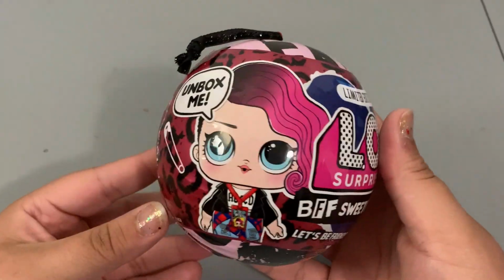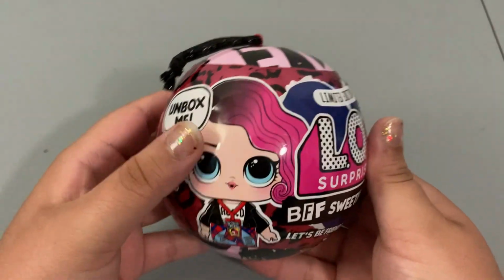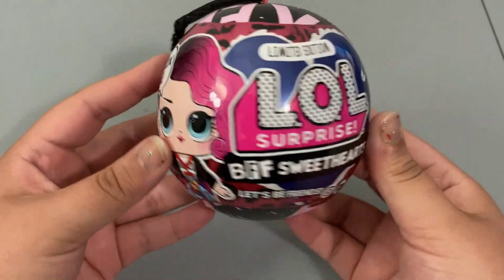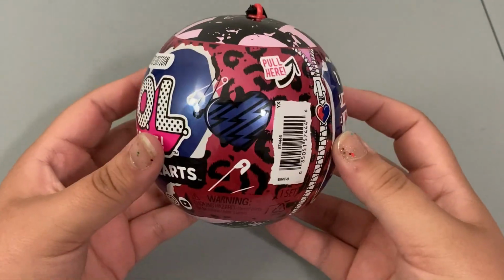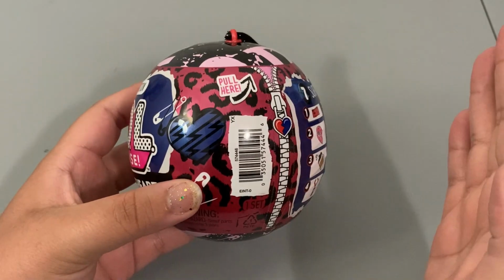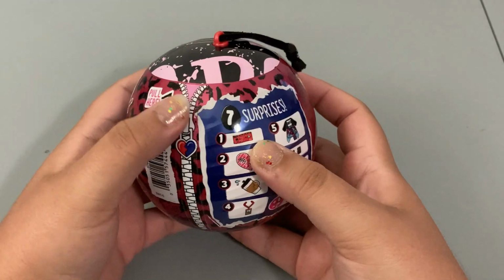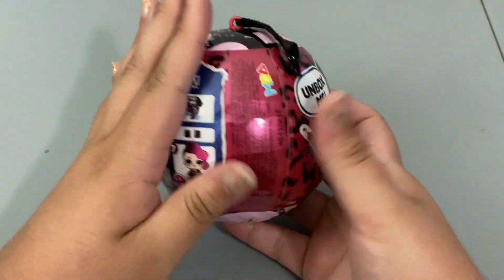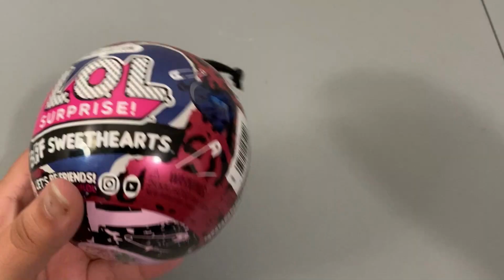Very cute. So now we'll take a look at our girl LOL for the video. Very cute little picture of her. It looks like she will compliment Punk Boy very well. This one also says limited edition LOL Surprise BFF Sweethearts. All the details are the same except everything that was in blue is in red. And this one has the same red and blue heart zipper pull. It shows the 7 surprises. And again, we just won't look at that in detail since we are opening her up. I'm really excited to get her open, so let's do it.